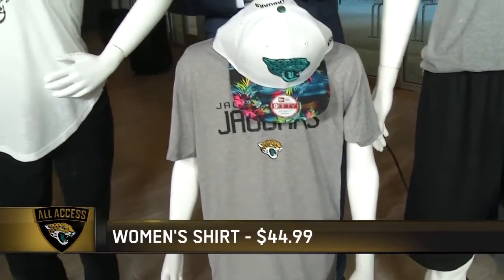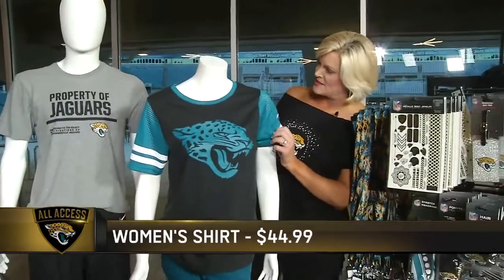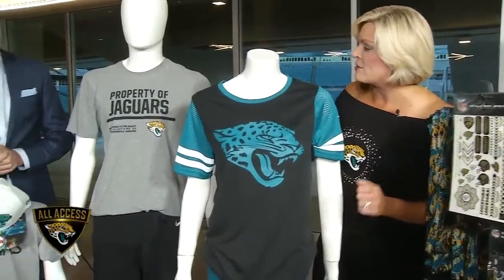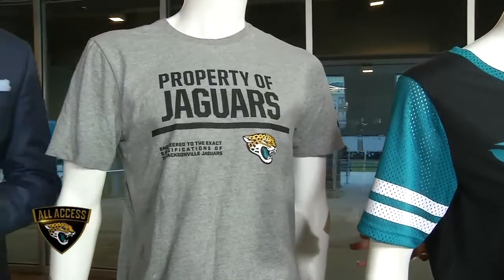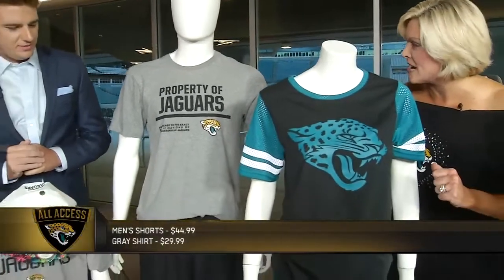All right, I want to start over here with this ladies' top. It's cool. It's got the little sleeves on the side, so you can get a little bit of air in there, and of course the brand new Jaguar logo. Then over here, we have the Property of the Jaguars t-shirt, really easy for dad, just a nice t-shirt you can throw on. And don't forget the shorts down there as well.